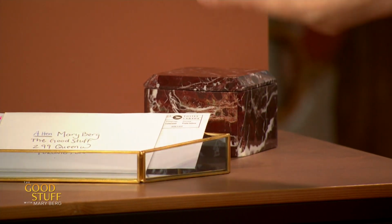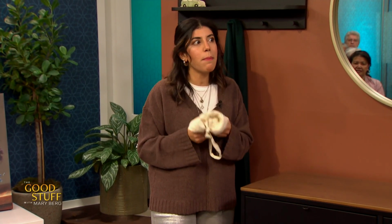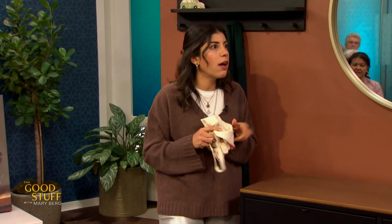And again, I like the money in there just in case you gotta toss a tip at the delivery guy. Exactly. You don't always want to cook. And the last thing is tote bags. I'm sure we have a million tote bags. Yes. Hats, gloves, that kind of stuff.